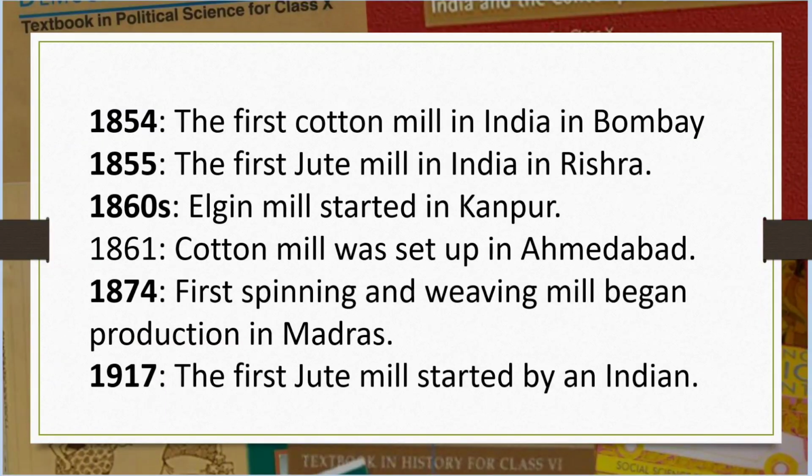In the previous class, we read about the problems faced by the weavers by the turn of the 19th century. Today, we will start the fourth unit, Factories Come Up. An important development in the second half of the 19th century was the establishment of large-scale machine-based industries in India. The most important of these were the cotton and jute industries. You can see such a list in the slide. Most of these industries were owned or controlled by the British.